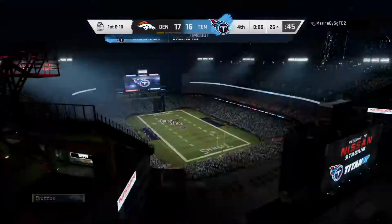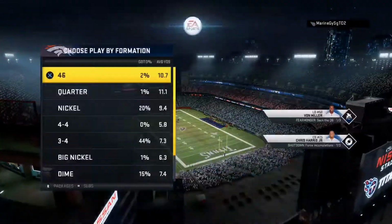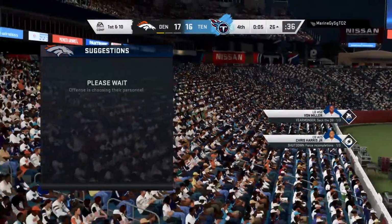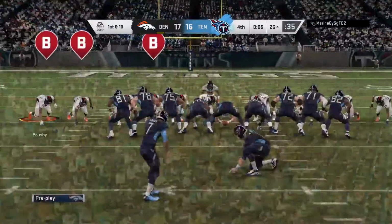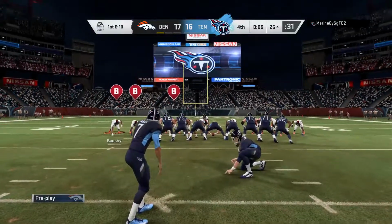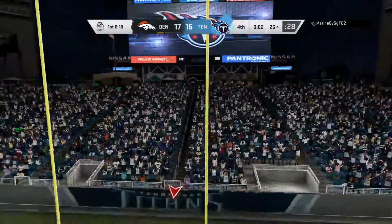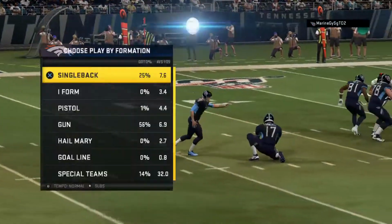So here's Cairo Santos on the field goal try. And the clock will now stop as a timeout is called with 5 seconds left. So here's Cairo Santos on the field goal try. 3 for 3 so far, and a 4th would win it. And he missed it. It's no good. And this score will stay right where it is.